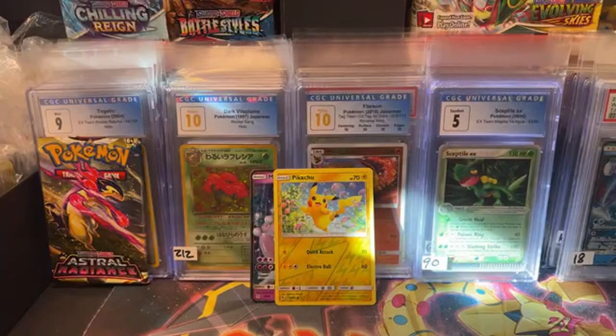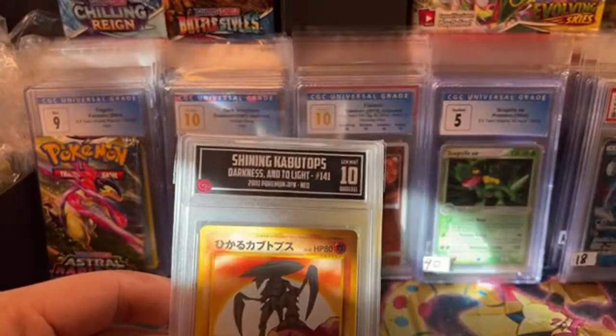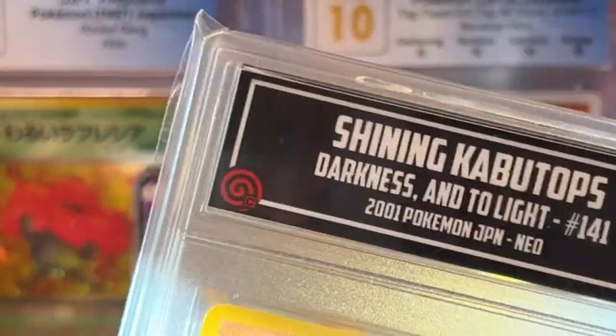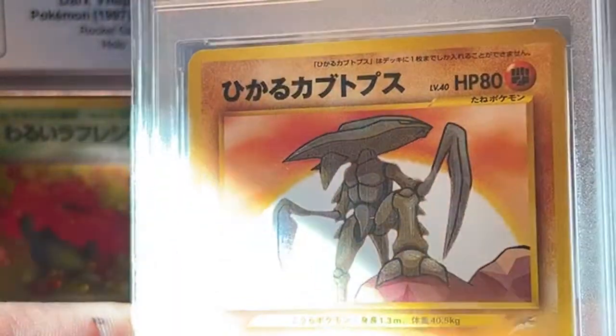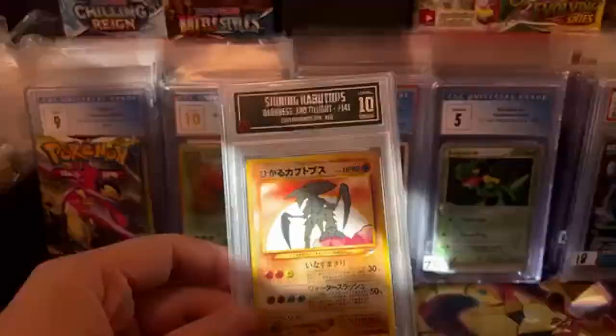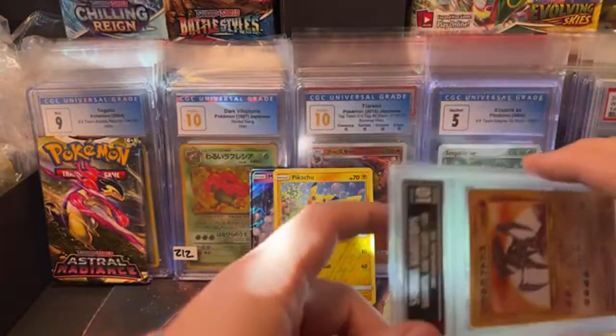Let me grab a card to show off. I should just have this on the table 100% of the time, shouldn't I? Give me a moment. Here we are. So this is our own grading label. You can see our little spiral there. How much does it cost you to grade? We currently grade at $15 a card.